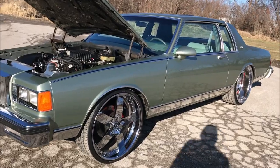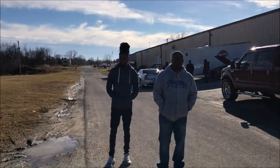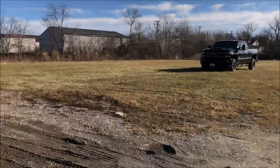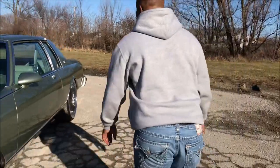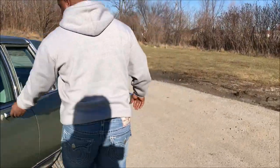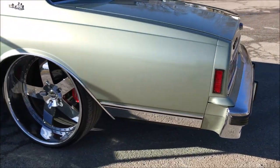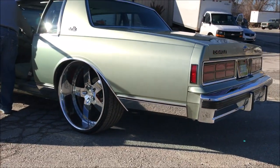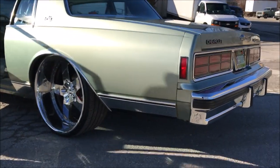We need Ron to go ahead and fire this thing up, man. Let them people hear this thing. Let's go ahead and get that exhaust note. They go ahead and see how this thing sounding. Ooh wee! Y'all hear, man.